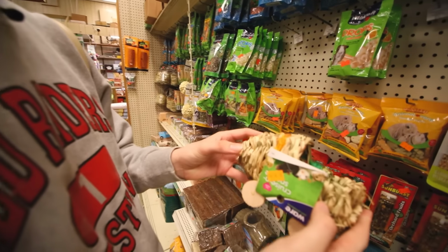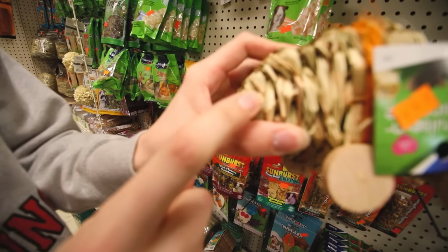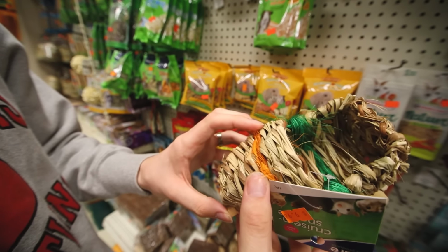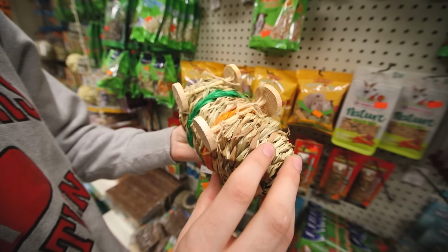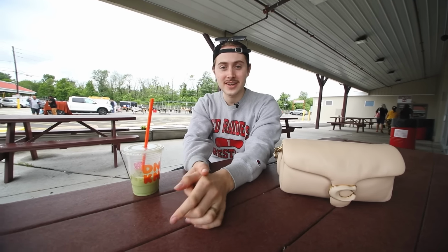Look at this, guys. It looks great. Hot glue. Hot glue right there. It looks good for a second, and then you see the hot glue, and it just totally takes away from this being a safe, small animal toy. Trash.